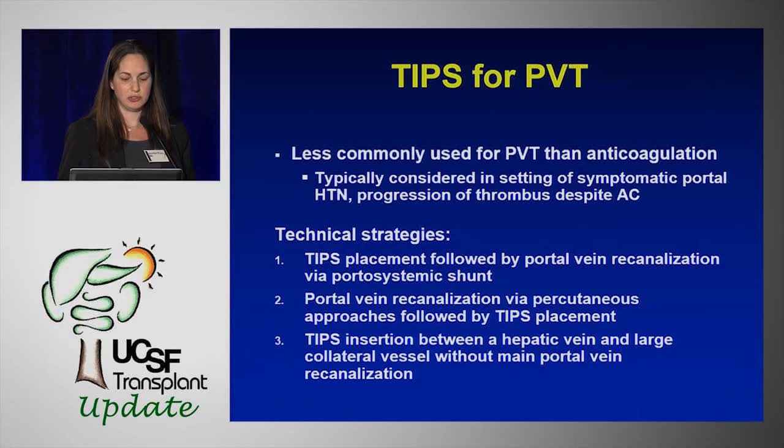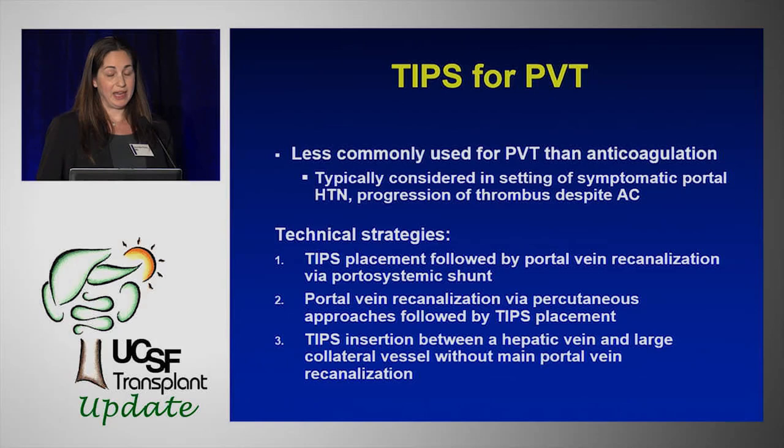The first is to place the TIPS, and that's often followed by portal vein recanalization via portosystemic shunting. The second is to actually recanalize the portal vein via percutaneous approaches and then place the TIPS, which is obviously more technically complicated. And the third is to insert the TIPS between a hepatic vein and a large collateral vessel without main portal vein recanalization. The purpose of this is to prevent thrombus extension because of portosystemic shunting.